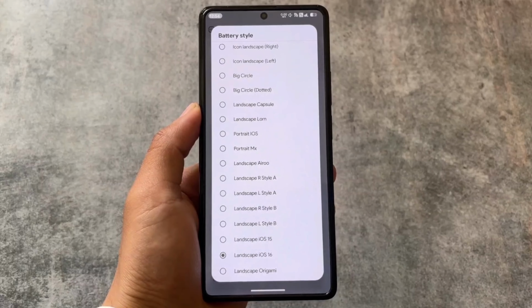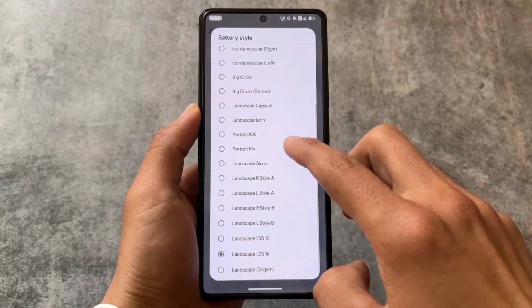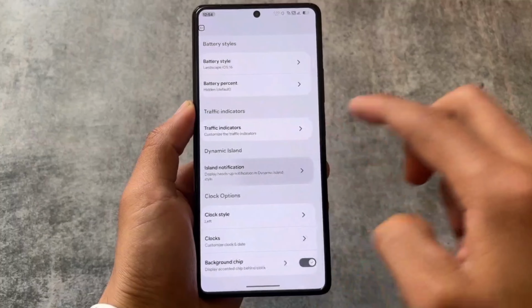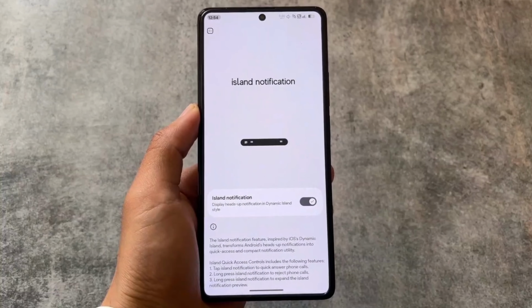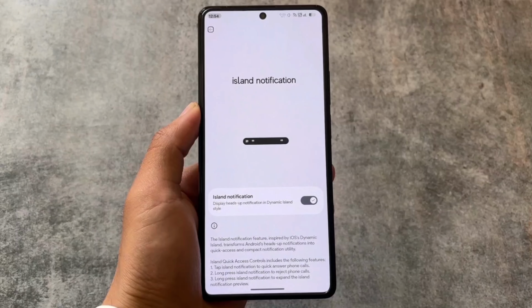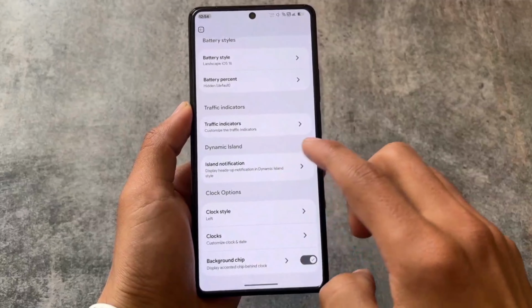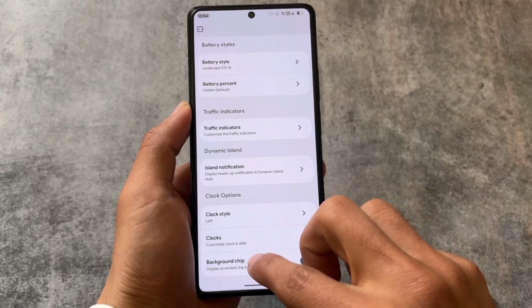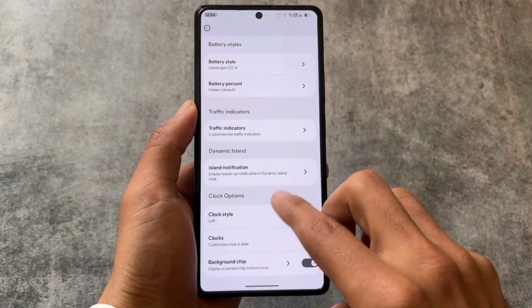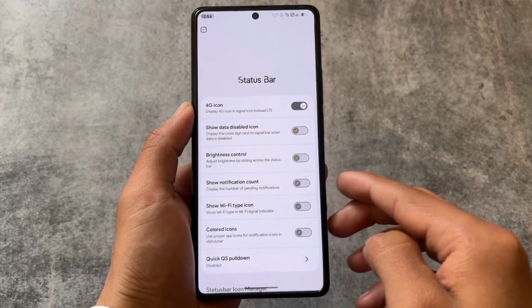But battery styles, same kind of things. The iOS 16 style battery indicator, which most of the time I use, is already present here. Island notification, which has now replaced the previous ticker notification, is available in most of the custom ROMs, and so in Project Elixir 2. We already have the option for background chip in the status bar clock, which is actually looking good, and I most of the time use that.